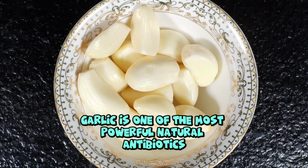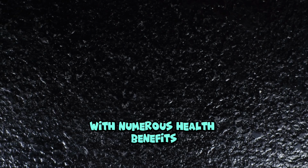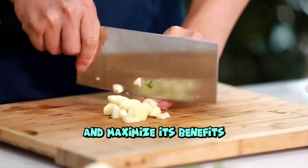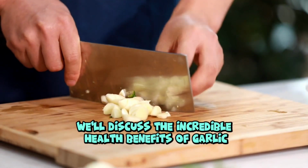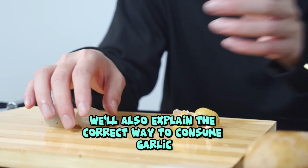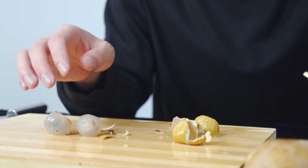Garlic is one of the most powerful natural antibiotics with numerous health benefits. However, many people don't know the best way to use garlic to treat various ailments and maximize its benefits. In this video, we'll discuss the incredible health benefits of garlic and how it can transform your life for the better. We'll also explain the correct way to consume garlic to ensure you gain all its advantages.